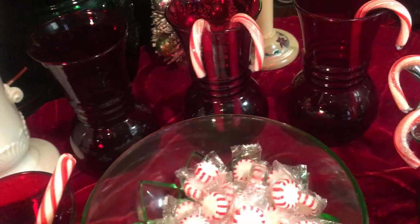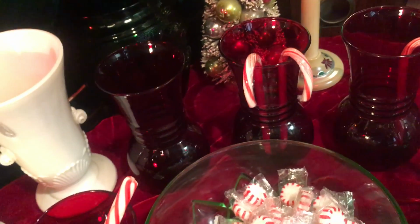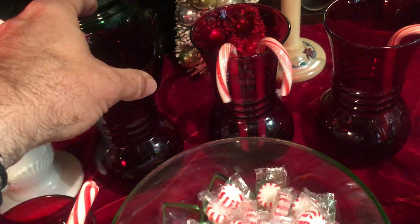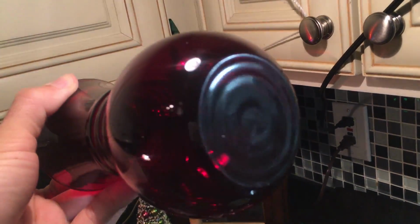Ruby Red came on the scene in the mid-30s. The Forest Green came on a few years later. And they remained in production, I believe, into the early 60s. But these are 3 Ruby Red vases. You can see they're clean. You've got to watch for cloudiness on these.